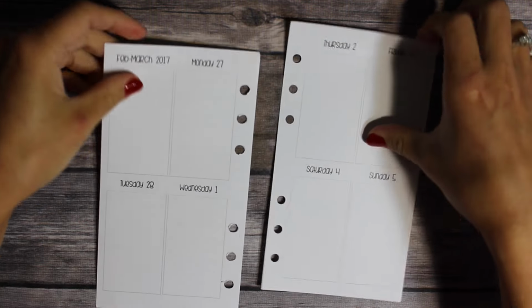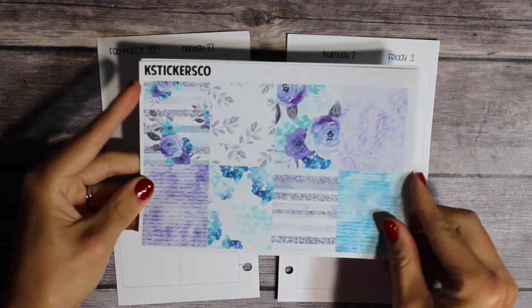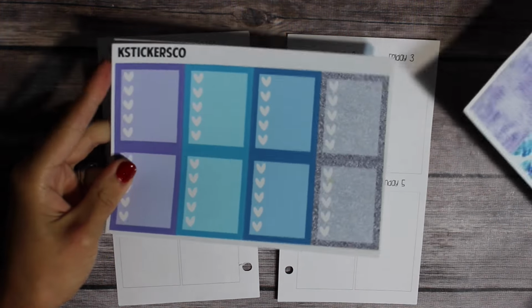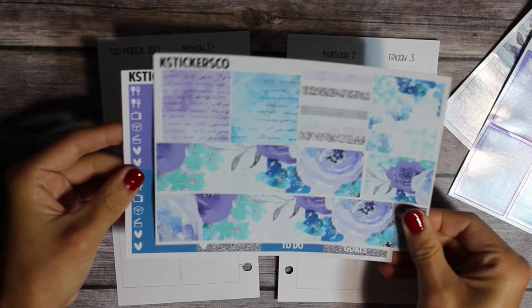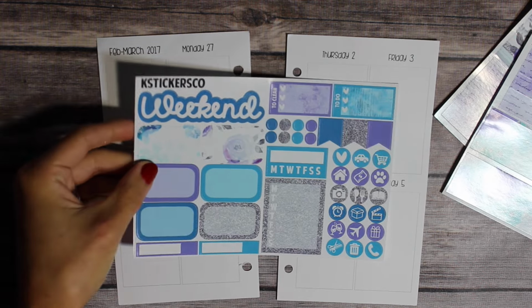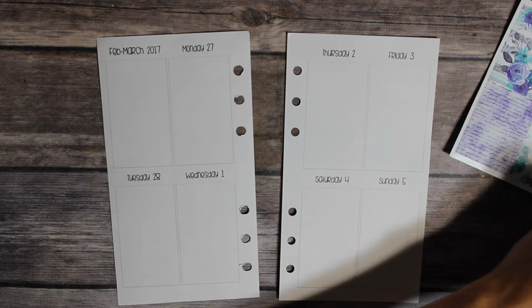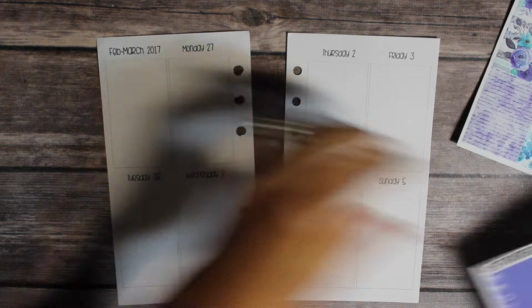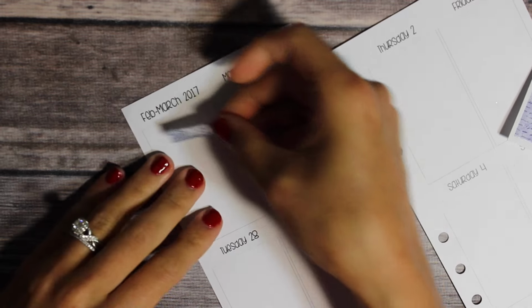Planner friends. So today I'm going to be planning in my week on two pages personal planner inserts using this sticker kit by KStickersCo. She is a Canadian company, in case you guys are wondering, and this particular kit is on glossy. It looks gorgeous, and I'm sure it'll look gorgeous on the paper as well. I do have quite a lot of stickers, so I'm not going to use the whole thing, obviously. I'm going to have quite a few left for next time.